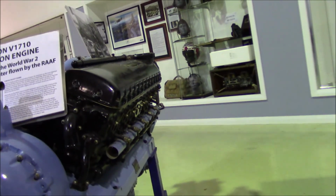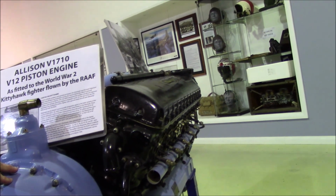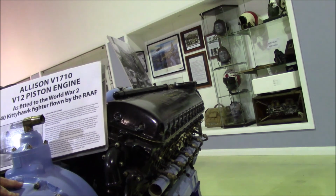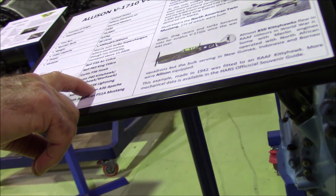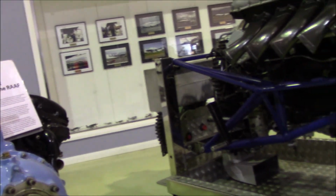This is the American interpretation. This is the Allison. Okay. Virtually the same. This one had more power at low level, but didn't have the same power up around 40,000 feet that the Rolls-Royce did. This one was mass produced, whereas the Rolls-Royce Merlin was virtually all hand produced. Cobra, the Hawk, Curtiss Hawk, Lockheed P-38 Lightning. So you can see the engines were compatible virtually. Mosquito, Lightning. Very similar performance aircraft.